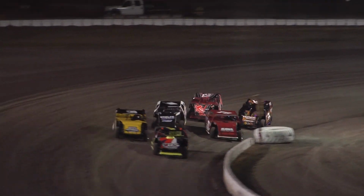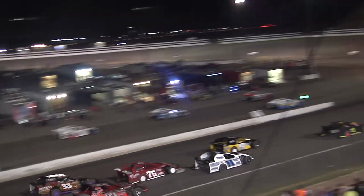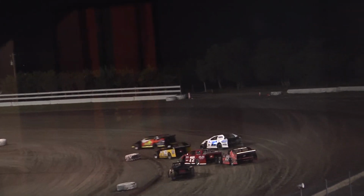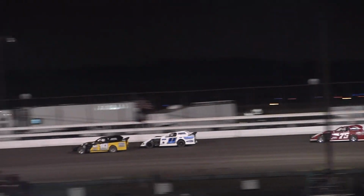Looking for the green flag. It's out. It's waving. Stephen Clements comes off first into turn 1. Jeff McGibney on the inside, Luttrell on the outside for that second spot. McGibney hanging on. Down the back straightaway.